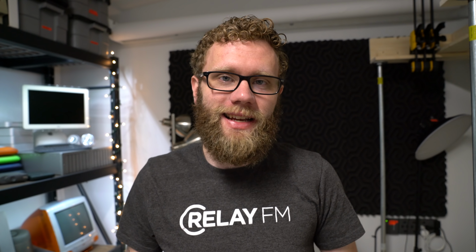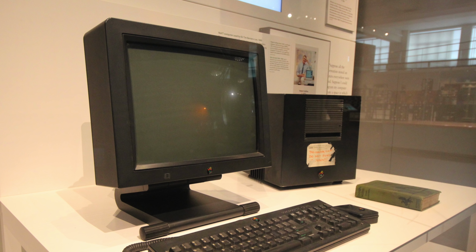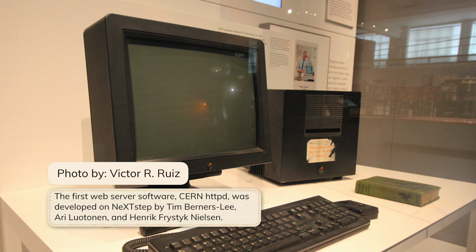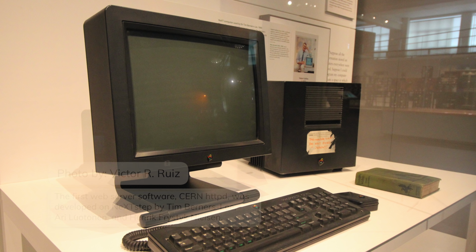Now Jobs did not take this lying down. He gathered some engineers, some from Apple, some from other companies, and created a new computer company that he named NeXT. And the idea behind NeXT Computer was actually pretty simple. Build workstation-grade computers, power them with a Unix-based operating system, and sell them to higher education and to researchers. Now, unfortunately, that plan didn't necessarily work out.